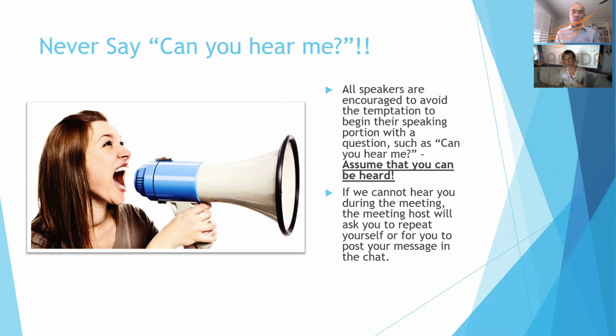It's an alternative to getting your message out if for whatever reason you're having a connection issue, or, I don't know, the gardener's in the background with the blower or something. We're going to run into those types of issues, but that's not a big deal.